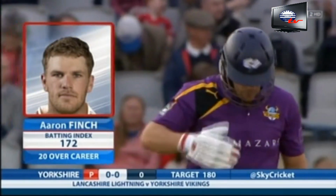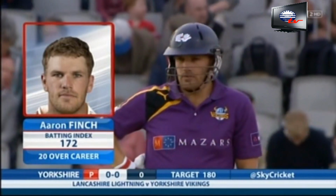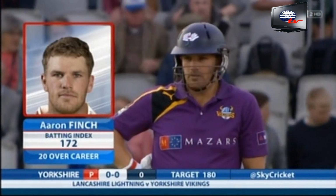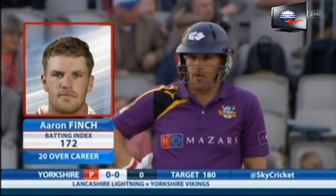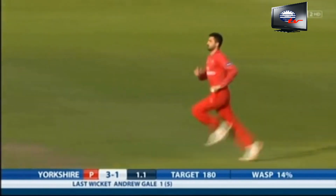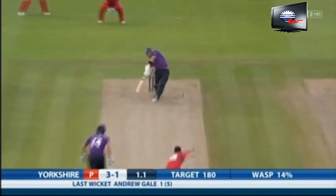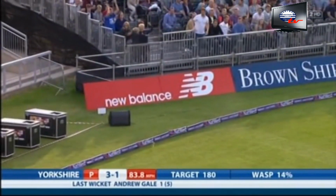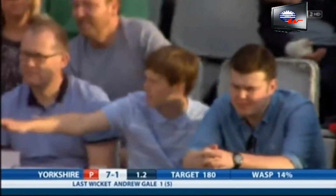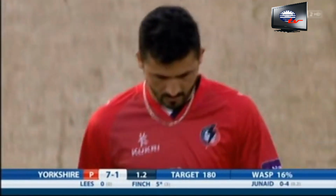Well, Aaron Finch is out there with a batting index of 172, the world's number one ranked T20 player, and a fabulous hitter of the cricket ball, but he's standing at the non-striker's end right now. There he goes. Oh, that is a great shot. It was a little in the slot from Junaid Khan. There's a bit of width and it was on a half volley length, but it's been drilled to the fence.